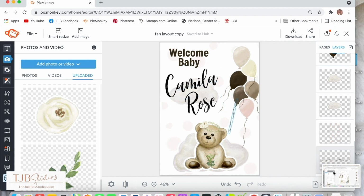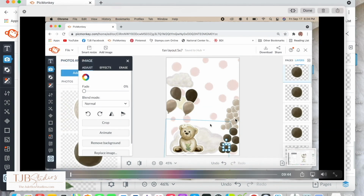Anyways, I can't even remember what the last clip was. Actually, it's right here. Let me see. So I started to do the balloon arches that you see, and it looks too busy for me right now. I'm just going to exit out of that.